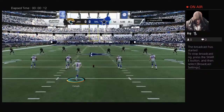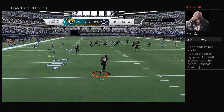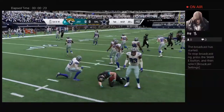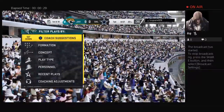Here's Kai Forbath now to get us started. And we are underway from AT&T Stadium. This will be taken, and he'll bring it a few past the 20 to the 23-yard line. First and 10 at their own 23-yard line.